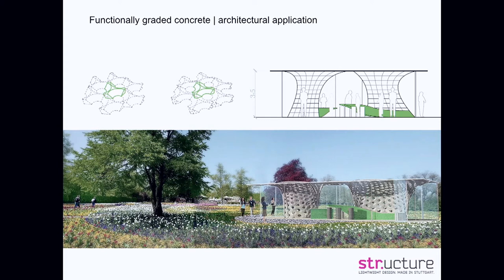Also, with my own engineering consultant office, we started working on this kind of structures, and this is a pavilion for the German gardening fair, which is using this kind of cell-based stiffness design, showing what is possible right now in ultra-high performance and functionally graded concrete. So with this example, I'm at the end, and I'm really looking forward to the discussion at the end of the session.